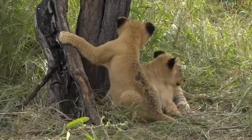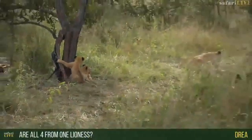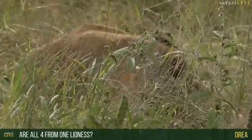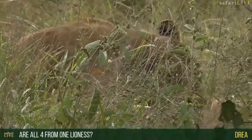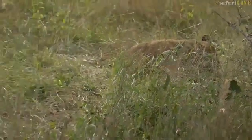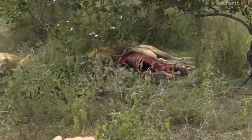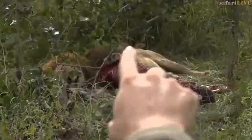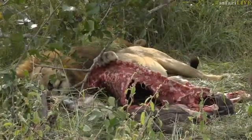So Drea, yes, all 4 cubs are from one lioness. They're from the lioness on the right-hand side, who's lying there. There's actually one cub that's busy playing with her at the moment. So that's the mother of all 4. And then there are 2 older cubs that are now about 5-6 months old, and they're lying behind the Birmingham boy. So you can see where he is over here. There the little cubs are over that area. You can just see a little ear sticking out. So those are the 2 older cubs.